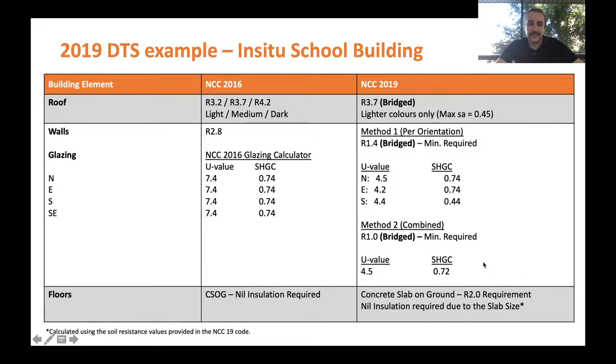As we mentioned earlier, concrete slab on ground do require slab insulation in climate zones 1 to 6 now. The total R value requirement being R2, but in this case there was actually no new insulation required because of the slab size, and that's because of the soil resistance calculation, which is in table J1.6.